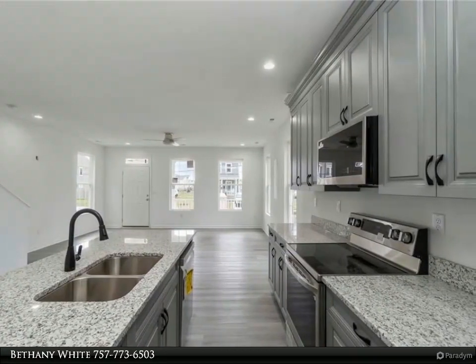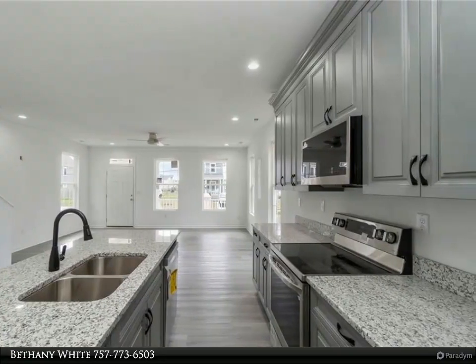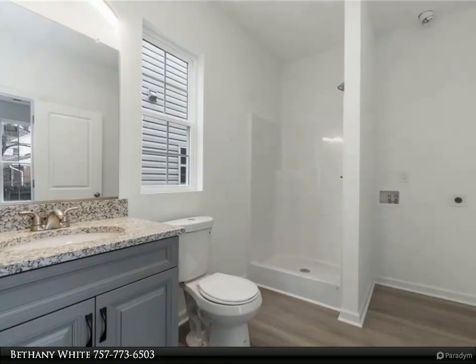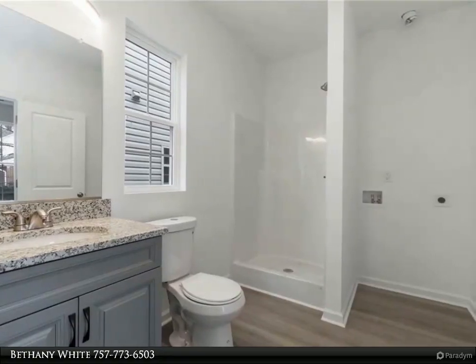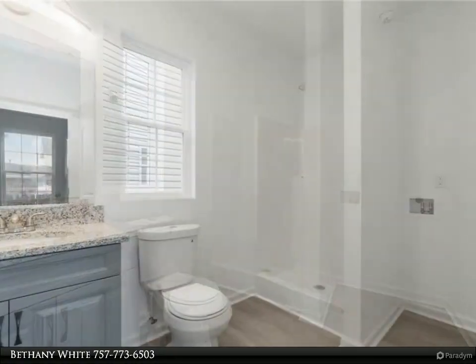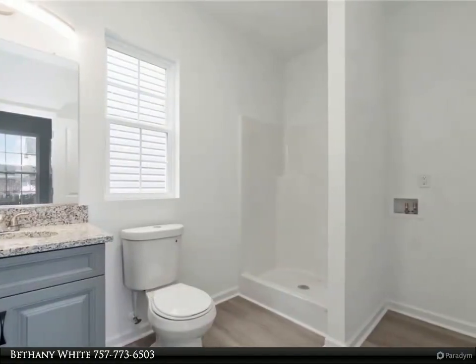The first floor bedroom has endless possibilities for functionality and use. The remaining bedrooms are located upstairs with a laundry area to make life just a little bit easier. A wonderful feature you do not want to overlook, this home is equipped with a generator hookup.